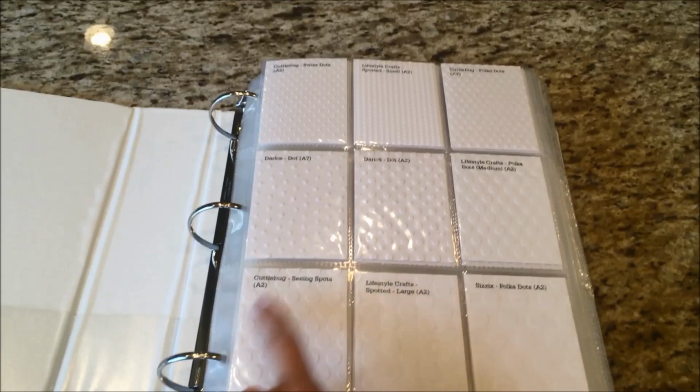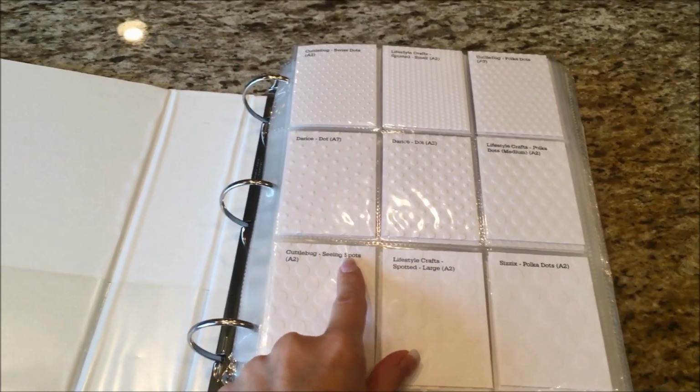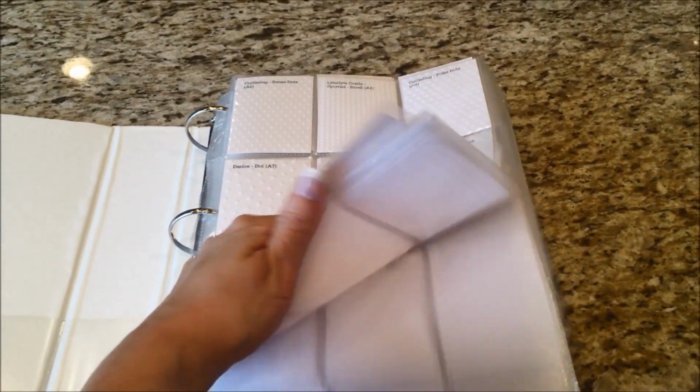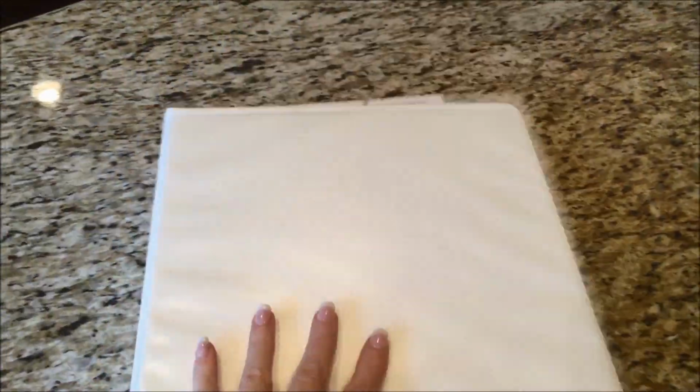Let's see if I can get that back in there. This other binder is for my Cuddlebug folders, and I have shown this online before. It's just a bunch of baseball card holders, and I've written the name of the embossing folder, and then I've done a little sample and just tucked it in there. You can see I have quite an obsession with collecting embossing folders, and I will show you where those are stored a bit later. But this is really helpful to just see them before I pull them out.